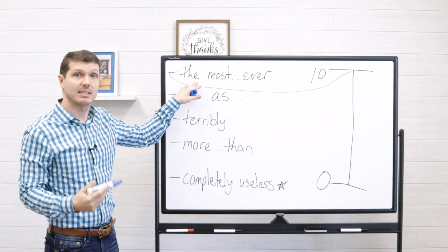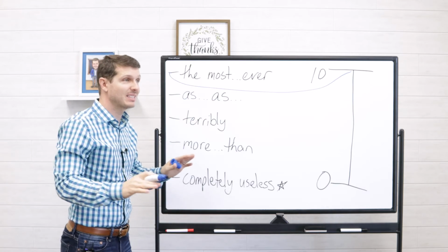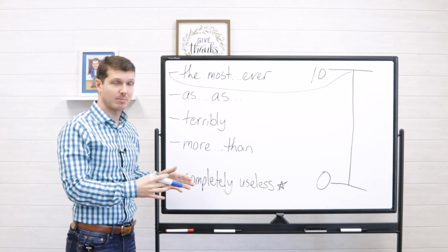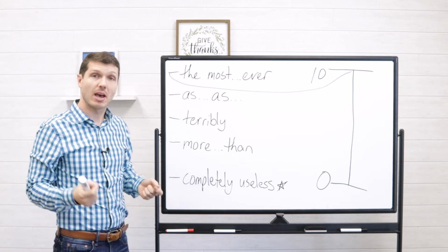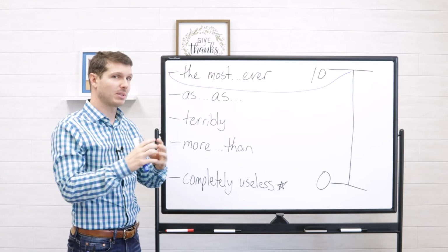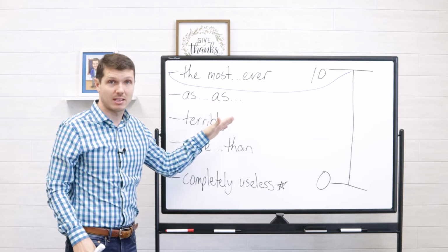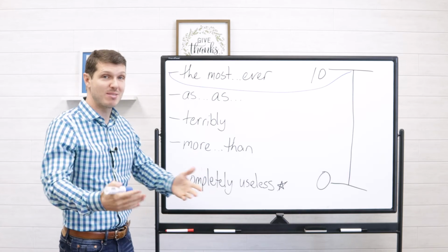What about fast? How fast? The fastest ever. He's the fastest player ever. As, you can compare it to something, and that way it gives the identifier as to how important it is. As means it is equal to something else. So you can say exercise is as important as breathing. Whoa, breathing is very, very important, extremely important.